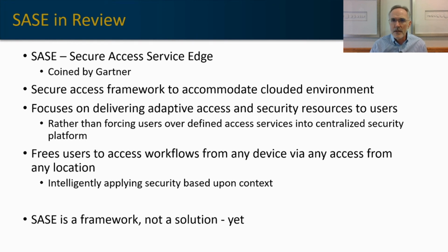And I want to reinforce that SASE is a framework. It is not a solution yet. Today, SASE needs to be constructed from multiple different elements and incorporated into a structure within your own organization. Now, there are lots of great security firms out there working on SASE solutions, but it's not quite there yet.